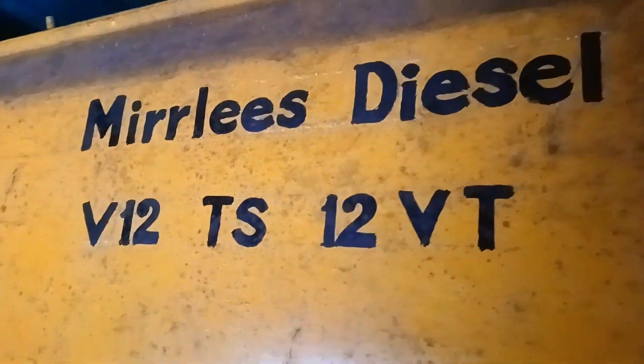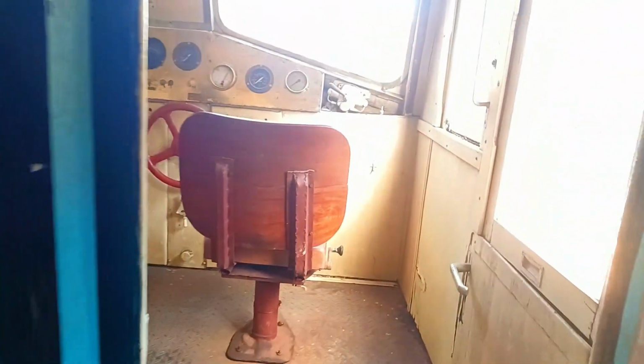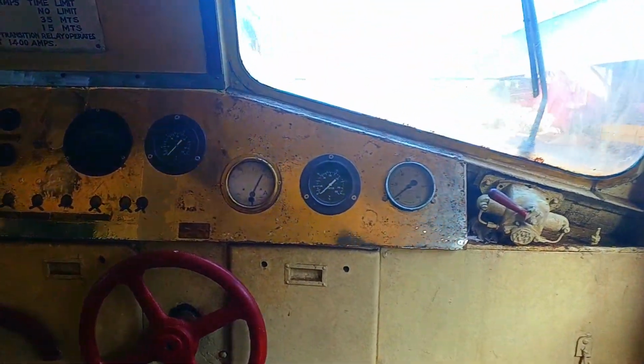You can see the diesel engine as well as the generator that made the electricity to turn the traction motors of the locomotive. You can see the cab controls, the 1950s design.